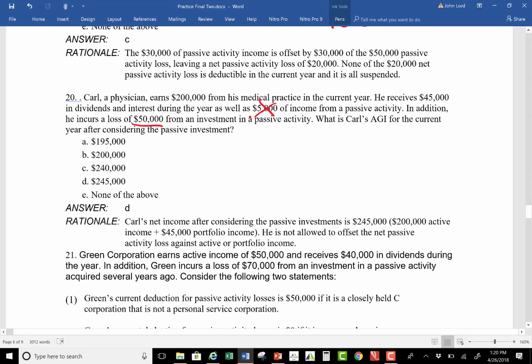So we'll get rid of that entire $5,000 of income from the passive activity, because he has enough loss to zero that out. Okay, but that's it. He can't take any more of that, right? And so his income is the 45 plus the 200. 245. Okay.